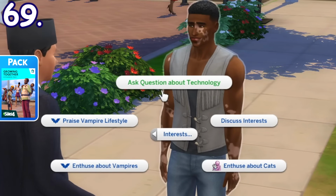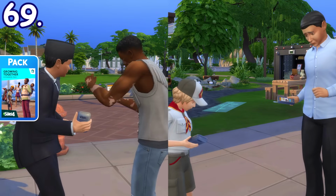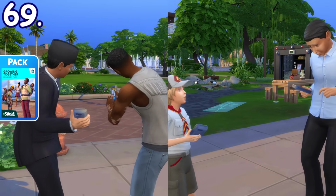Elder sims can ask about technology to younger sims. The younger sim may either react eagerly or reluctantly, but still teach them regardless.